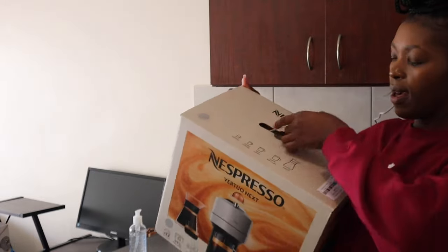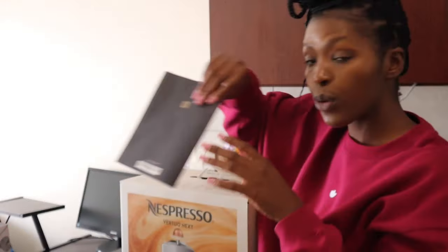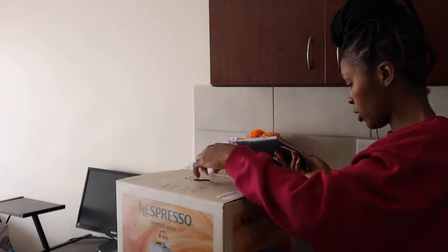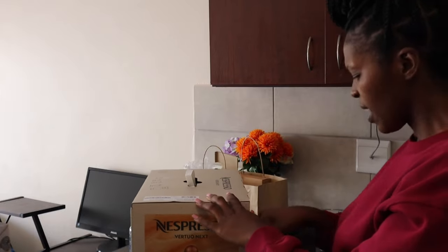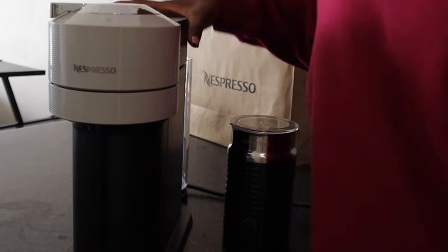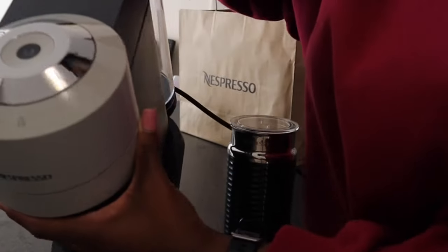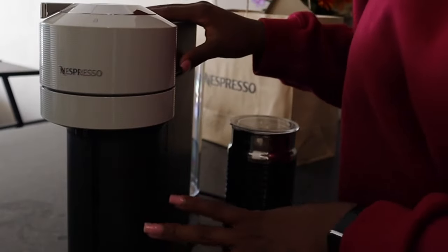So this is the box. I'm gonna have to put it somewhere. Like I've said, I'm not gonna read through the manuals. I'll just put them in here. Let me just sneak them in here because I don't have time for it. This is a gray color with a nice silver finishing here, and the body of it is all black.